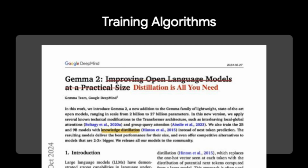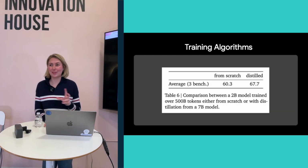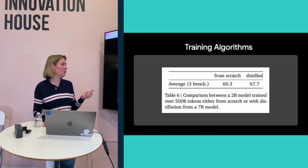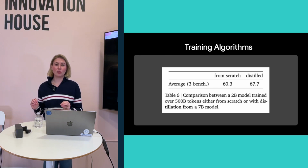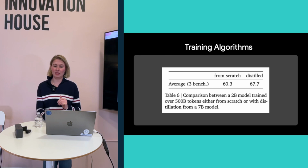We are a little bit limited on time, so I'm not going to go too much further into knowledge distillation, but I would really encourage you to check out the Gemma 2 paper because we outline all of the ablations that we ran, our sort of sneak preview of some of the experiments that we saw. In one of our ablation studies, we trained a 2 billion parameter model both from scratch and distilled from an only slightly better 7 billion parameter model, and saw an almost 8-point jump in performance across standard benchmarks.